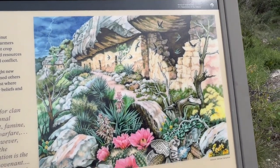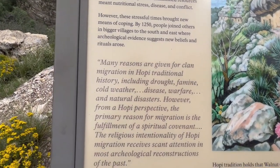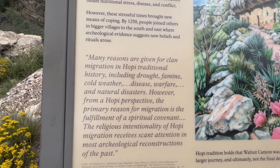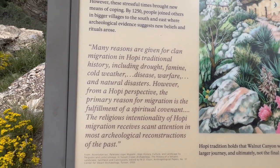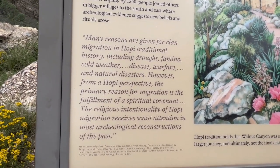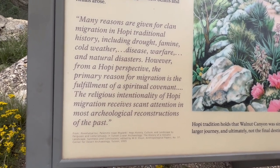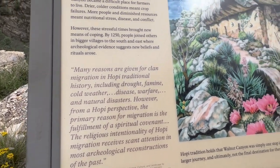Well said. And let's read this really quick. Many reasons are given for clan migration in Hopi traditional history, including drought, famine, cold weather, disease, warfare, and natural disasters. However, from a Hopi perspective, the primary reason for migration is the fulfillment of a spiritual covenant. The religious intention of Hopi migration receives scant attention in most archaeological reconstructions of the past.